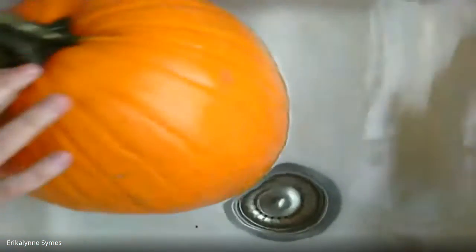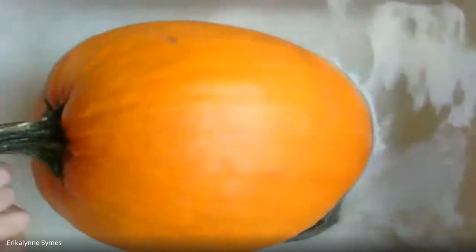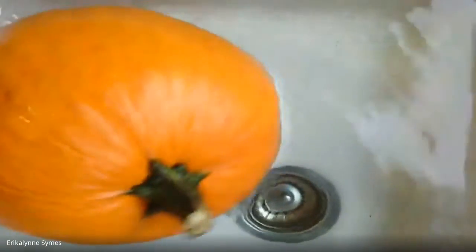It is floating. So pumpkins actually float because although they feel heavy, they actually have a lot of air inside the pumpkin. The air inside of it makes it buoyant. That means that it can float.